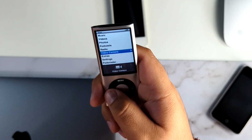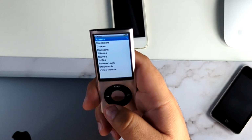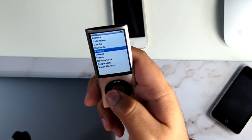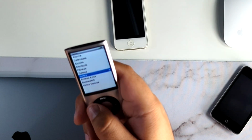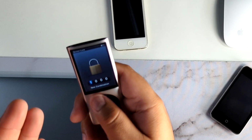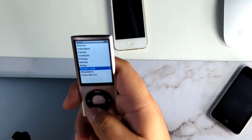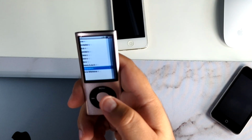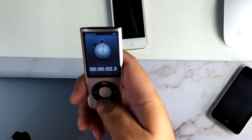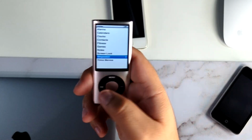Video camera, extras, we have, I believe, an alarm, calendar, clocks, contacts, fitness. We got games, notes, lock screen. This was pretty cool. It kind of resembled an old classic lock, and you would scroll through the different combinations. We're not gonna set one since we don't need it. Stopwatch. You could use it as a stopwatch. Let's say you're doing track, running laps, or if you need it for different things.